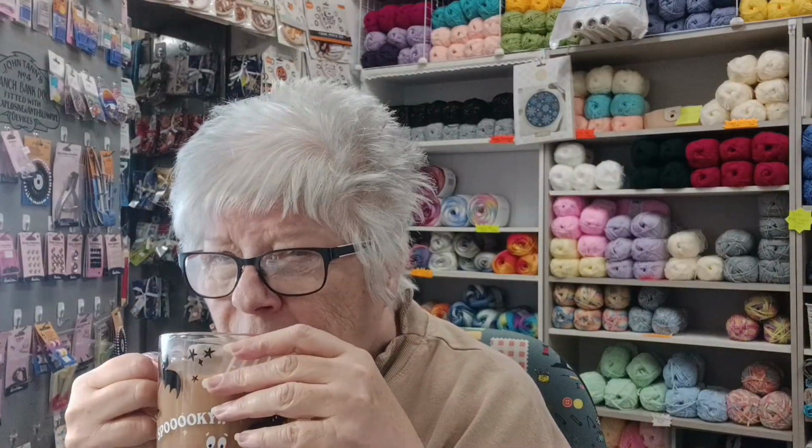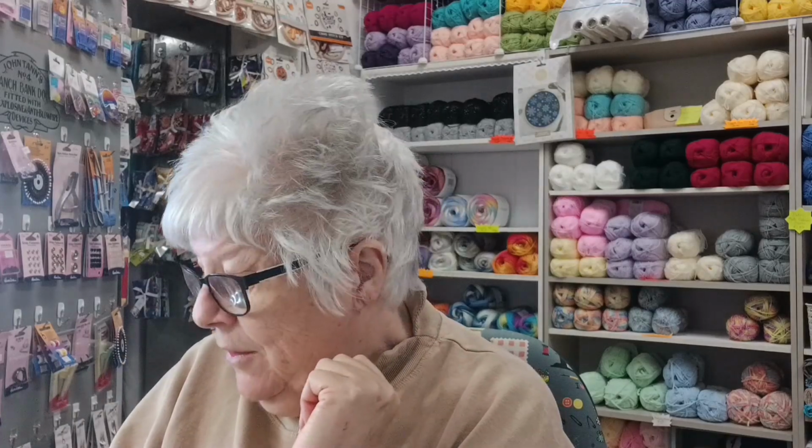So I'm just having a cup of tea now. It's nearly time for closing, because I didn't make my cup of coffee like I said I was going to do. I just got straight on with the binding. I had to make a little bit more binding as well. I ran out, so I think I had to make near enough another metre.